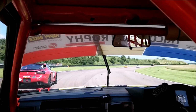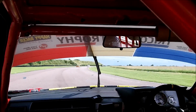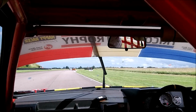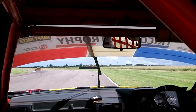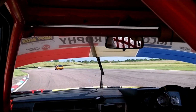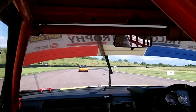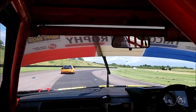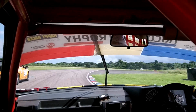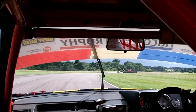Very frustrating, particularly as he's a Nippon, not actually in our series. Right, I think I've passed him now. Just got to stop him from overtaking me again. Coming up behind John Lord in his very nicely presented Toyota Celica, orange and black. Good colour combination, that. He's given me the space, yeah, nice one. Well done, John.